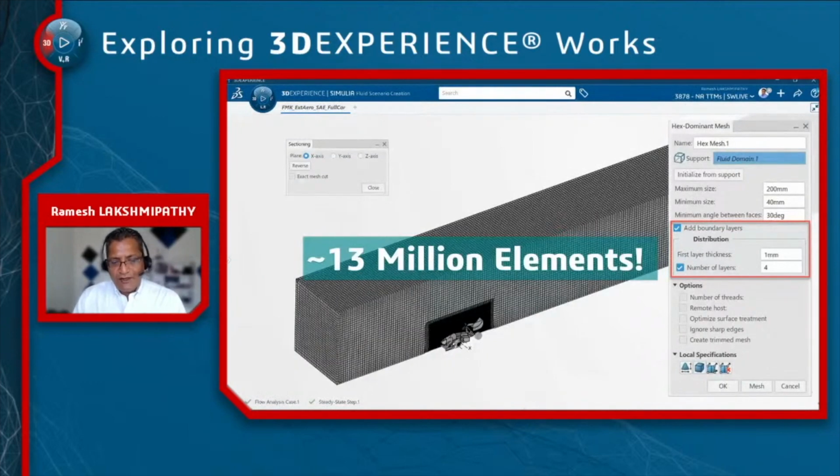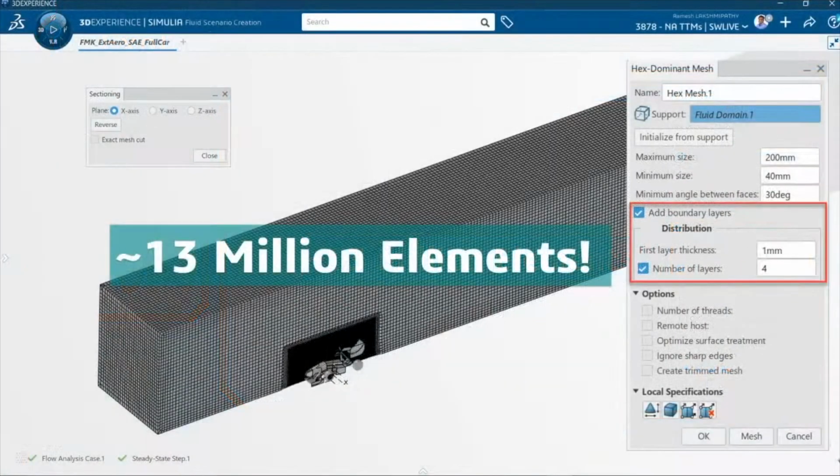So what I want you to know is that in this particular model, we had 13 million elements. But I want you to walk away, not right now, but at the end of this presentation, keeping this in mind: when it comes to meshing the boundary layers, it is a super, super easy step. You can say, here is my first layer thickness, and here's my number of layers. That's it. The program takes care of the rest. All the cranking is done by the software behind the scenes, but on the front end, as a user, this is super easy for me to do.